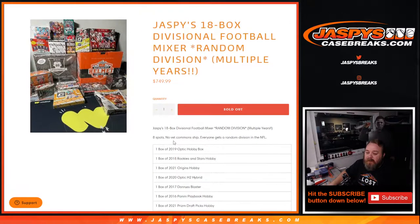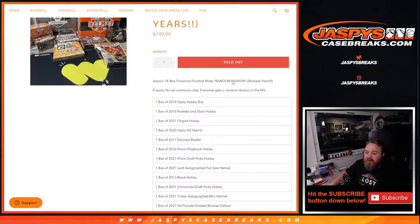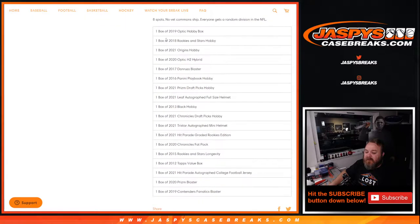So, 18 box divisional football mixer, 8 spots, no vet commons ship. Everyone gets a random division in the NFL. Here is the full list of boxes. It goes from 2012 all the way to 2021. We've got a full-size helmet, a mini helmet, and a college football autographed jersey.